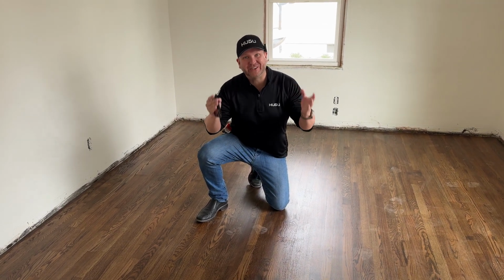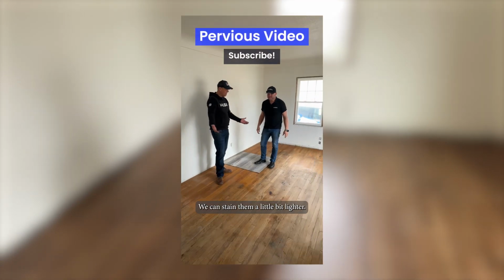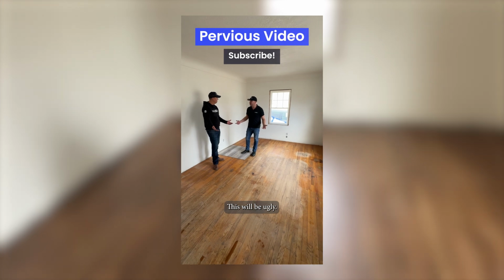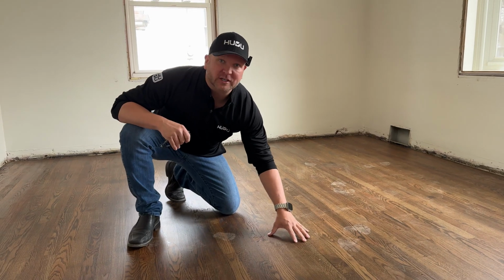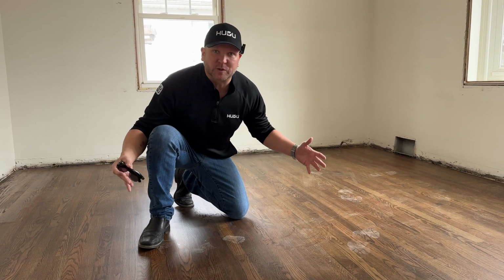Mike Kempfield, you were right. Thank God we didn't put down LVP. We can stain them a little bit lighter. They'll still be ugly. They will not be ugly. These look phenomenal. I cannot believe how they were able to bring these floors back to life.